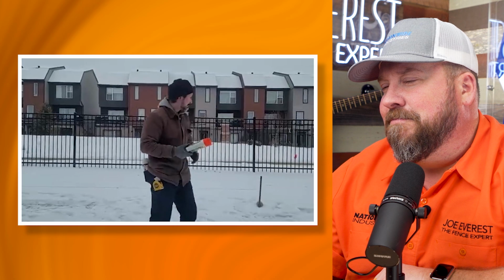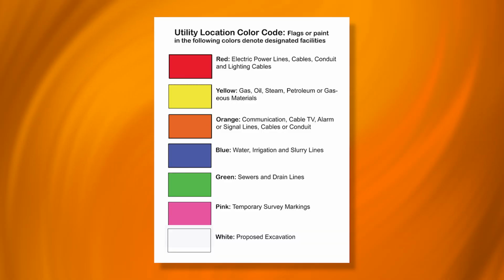Another topic we're going to get into is what color spray paint. A lot of people say you should use orange. It's fluorescent. You can see it on the ground. We'll see where this goes. If you watch the channel, you know we've discussed this a lot. Orange is a color for telecommunications. White is the color designated for proposed excavation, so it's the color you're supposed to use.